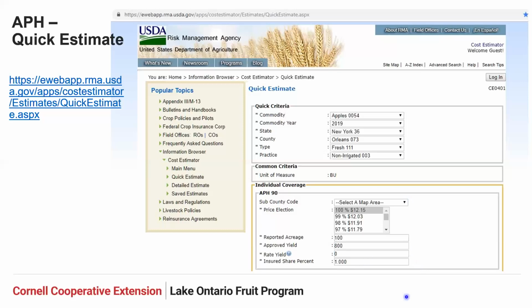Now, this page goes on a little bit longer. Below this individual coverage box is a box for the supplemental coverage option endorsement. We are not looking at SCO coverage in this case, so we would pass over that and just leave it as it is. Below the SCO box is a button that says Get Estimates. So you would click on that button after filling this part out, and then the results are generated. So you click on that button, and then you get the results screen.